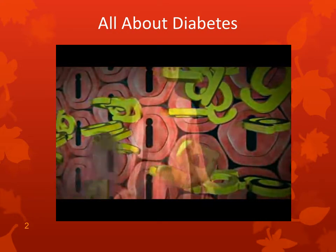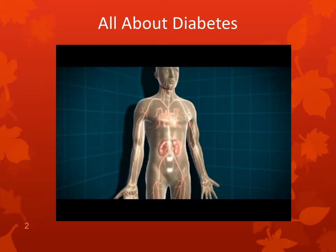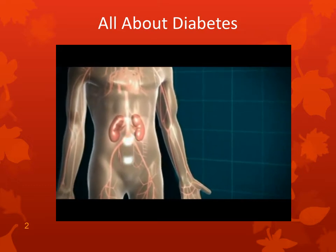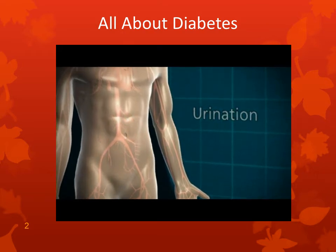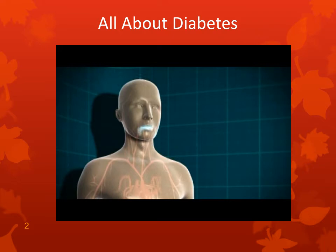The body tries to lower the level of glucose, it tries to get rid of the glucose through the kidneys. That's why people who have undiagnosed type 1 diabetes tend to go to the toilet a lot to pass urine. As the kidneys filter the glucose out of the blood, they also take a lot of water with it, so the person with diabetes will get very thirsty.